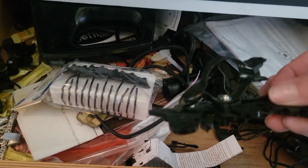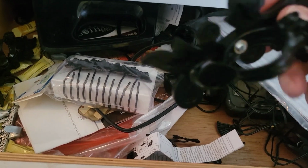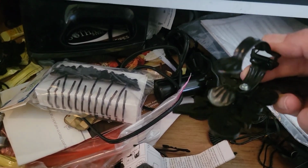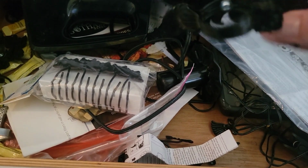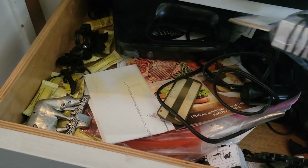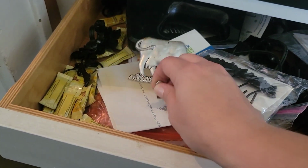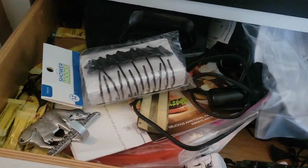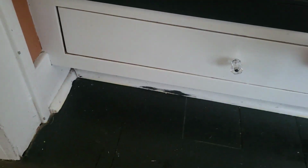What is that? That's kind of pretty. Looks like, oh, it opens. Well. Oh, butterfly curtain hooks. That's pretty. Little cow thing. Oh, there's another one of those things. Anyways, so, fun little drawer. Eventually we'll get that cleaned out.